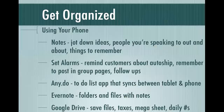It's also a good place to add, if you meet people that you're speaking to out and about, or anything else you need to remember, to-do list, things to add. Always be starting new notes in your phone and just keeping track of things and not trying to keep track of it all in your head.